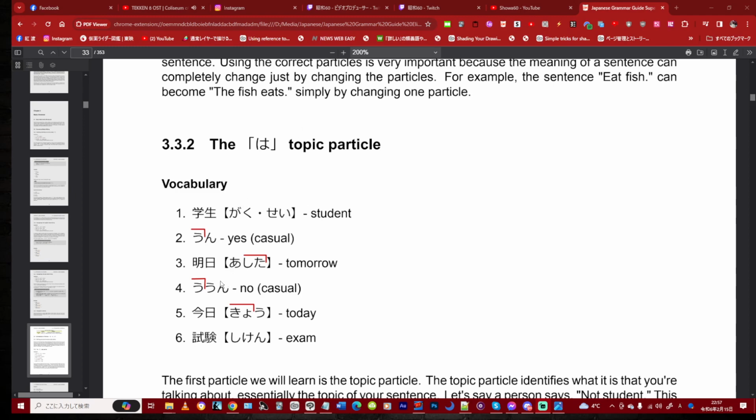Okay, this is going to be very important because this time we have a few new words. Gakusei, un, which means yes. Ashita. Kyo.